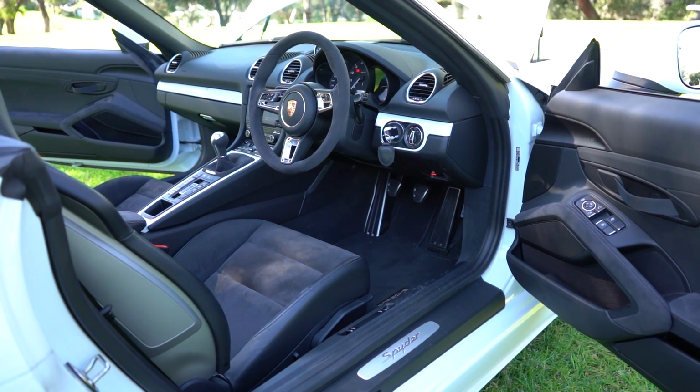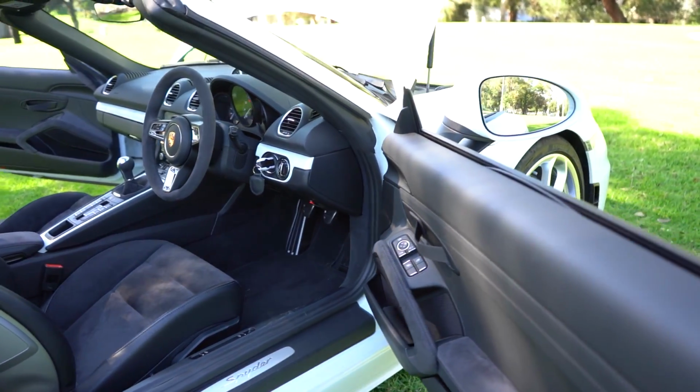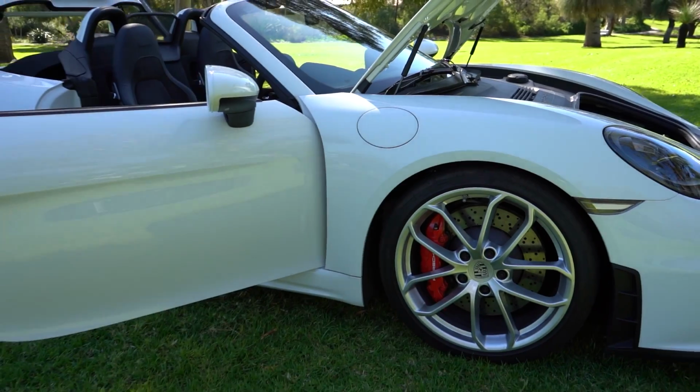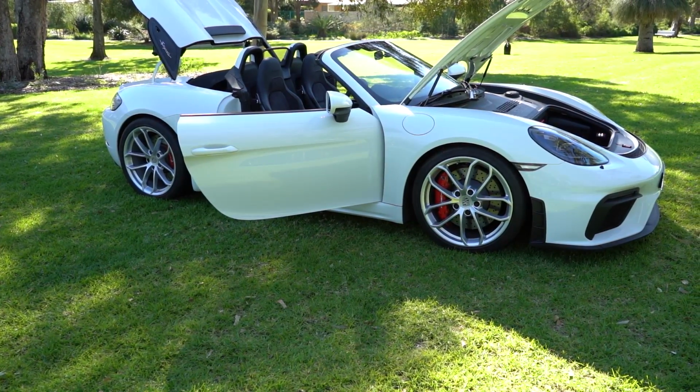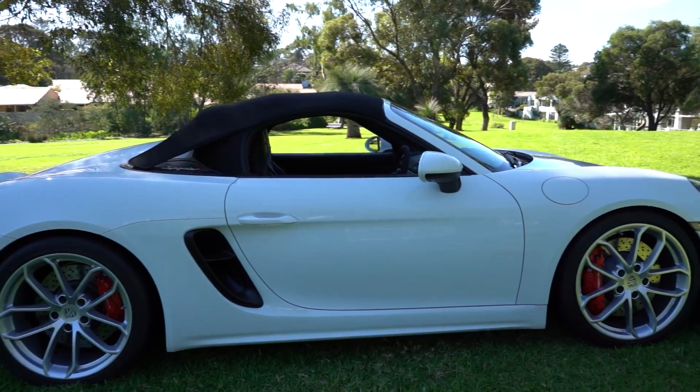The combination, the dynamic. Porsche have clearly put a lot of energy and development into those things to making sure everything on the car just works really nice. And you know what? They have done. It does work really nice. Anyway, let's have a look at how this roof works. So here's a shot of the Spyder with the roof up.